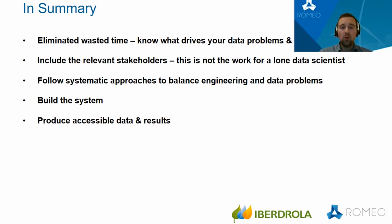We need to be able to follow systematic approaches so that we can balance the engineering and the data problems to deliver the most effective results. We need the right people so we can build these systems. We need to have a clear idea of what we're trying to build and why we're trying to build it. And then lastly, we need to be able to produce those accessible results and measurable results so that we can achieve the cost savings that are required.